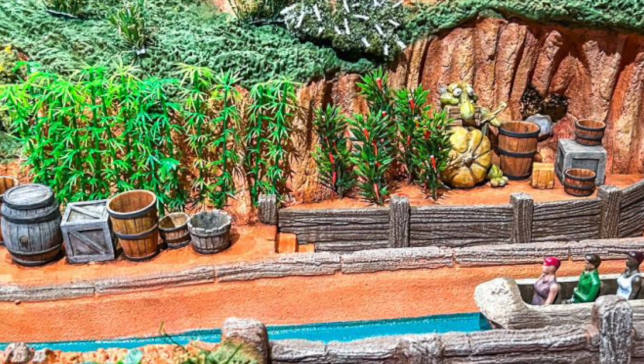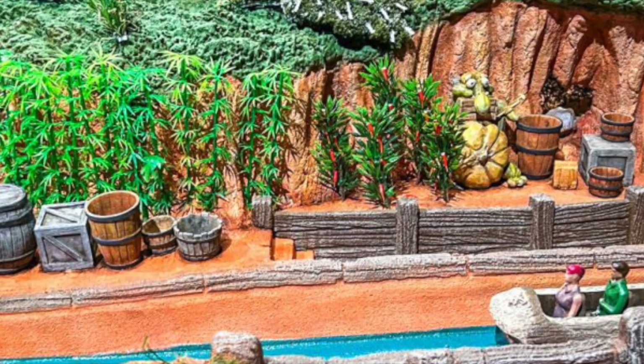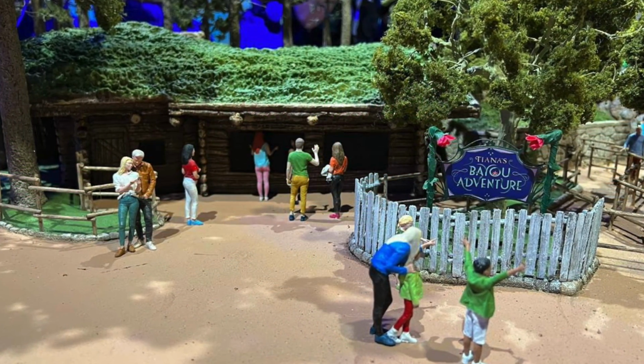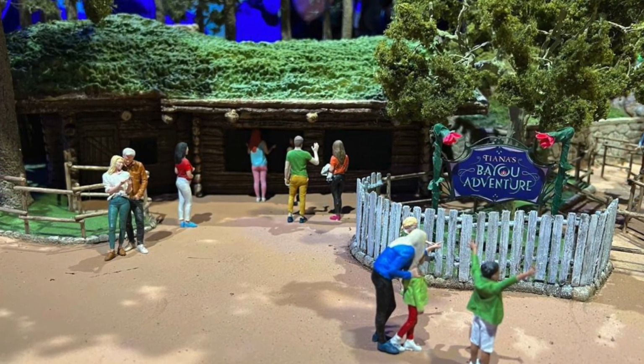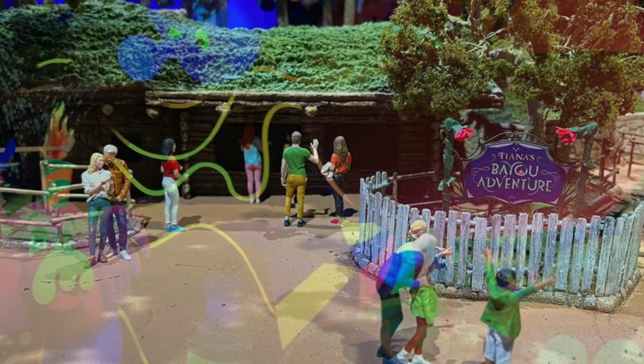Oh, and massive crowds. Between Haunted Mansion and Tiana's Adventure, you can plan on New Orleans Square and the Critter Country area being insanely busy for the Halloween and Christmas season this year.